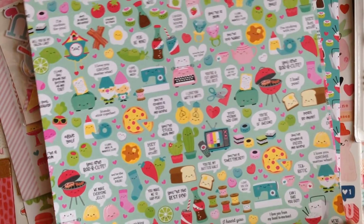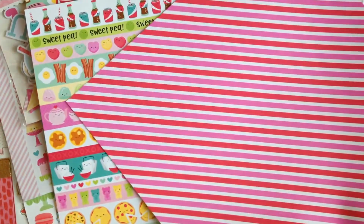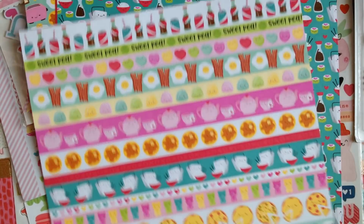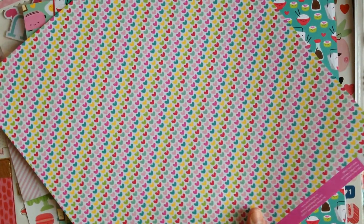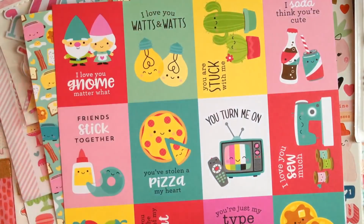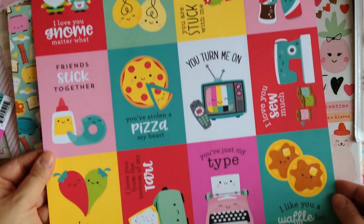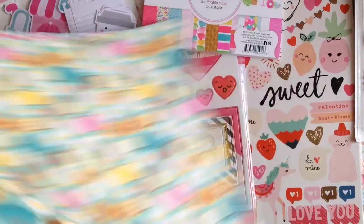And this is some of the 12 by 12s. So we have this one. They're all double-sided. So cute. Got this one. And that's the other side. We got this one. And then we got some cut aparts, which are so cute because they're like Valentine's Day cards. I love these. And we have this one and this one, and this is what they look like on the other sides. I love Doodlebug, guys.